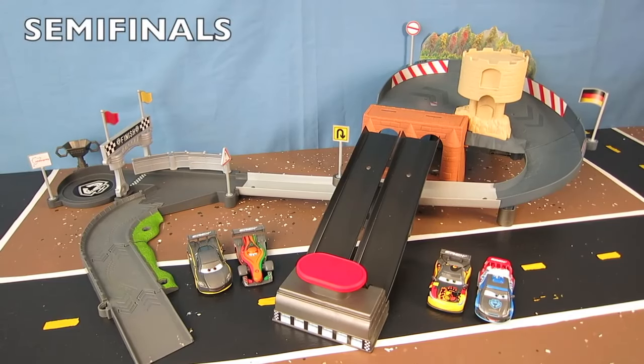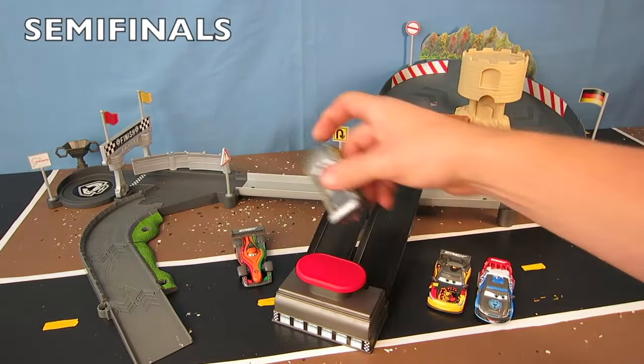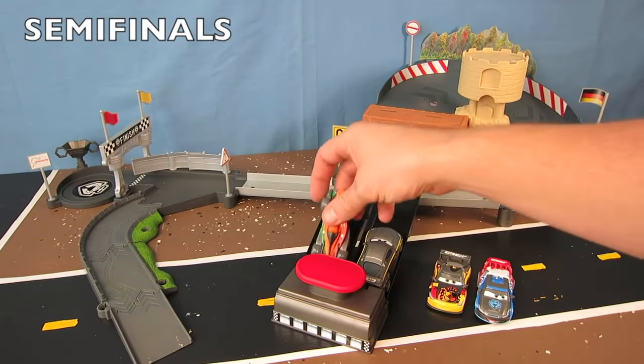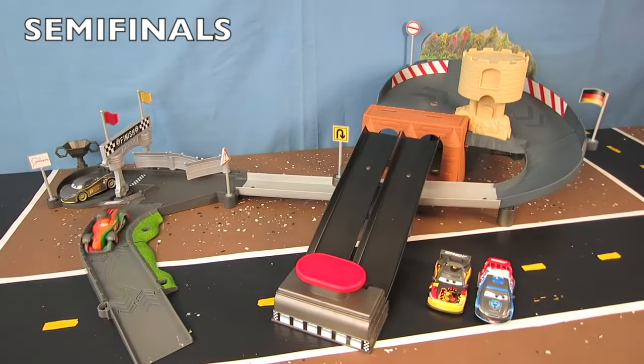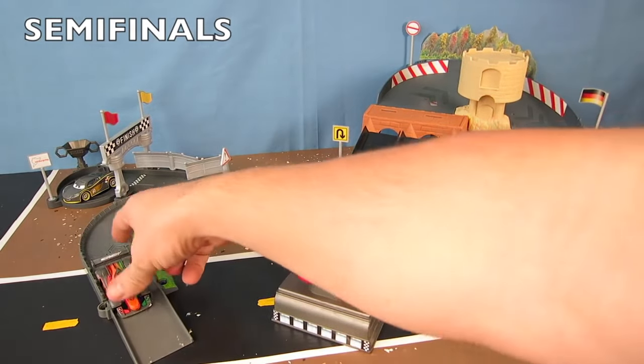Okay, for this semifinal, the racer must win 2 out of 3 races to move on. Lewis Hamilton versus Rip Clutchgonski. And Lewis takes the first win.